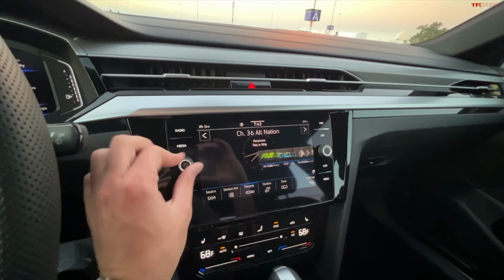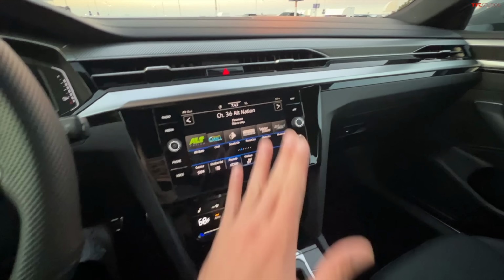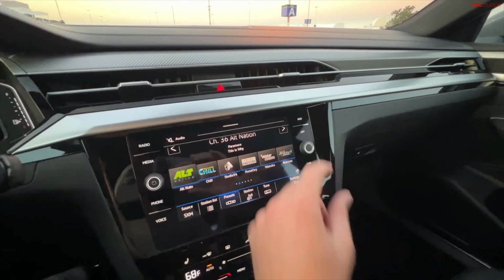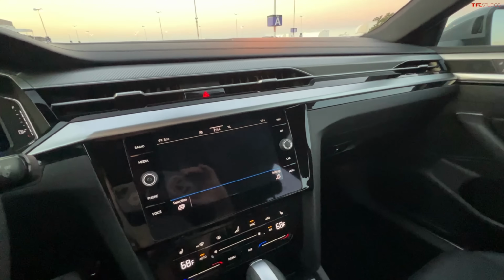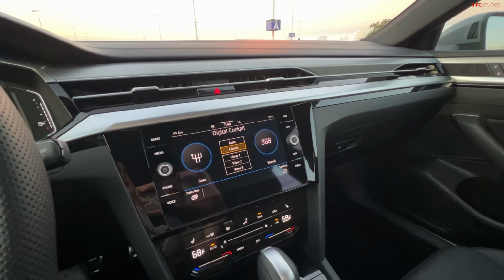Now the screen, one thing I really appreciate about the screen is that unlike the newest Volkswagen system, we do have knobs. So we have a knob here for volume, and then we have a multi-function knob over here on the right side of the steering wheel. And of course, the buttons on the side of the screen are touch sensitive, but I really like them a lot. I think they did a good job.